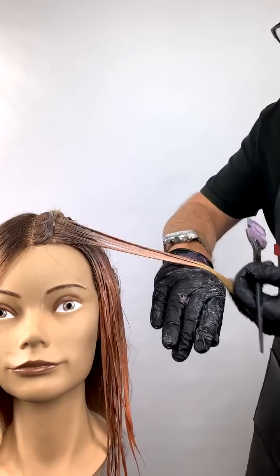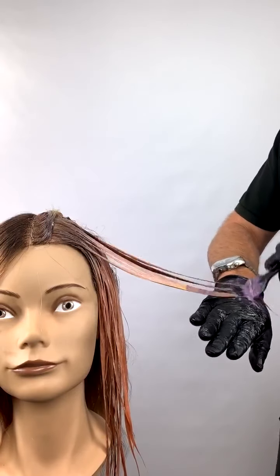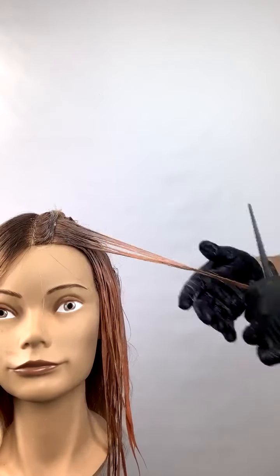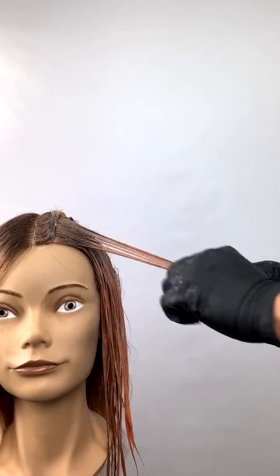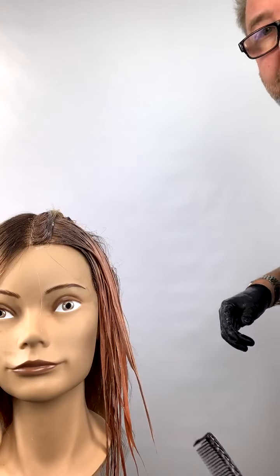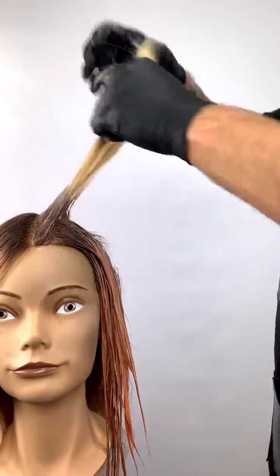Again, I'm going to flip over, use the back of my hand, and then work that product through. So again, we're coming through. Always give it a little bit of a comb, and then gently place that over. And then last section through here.